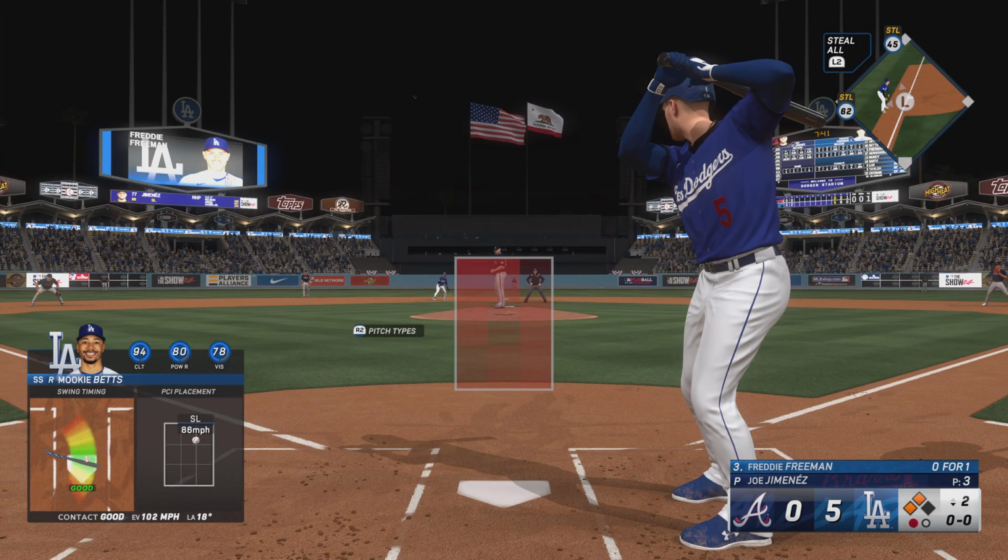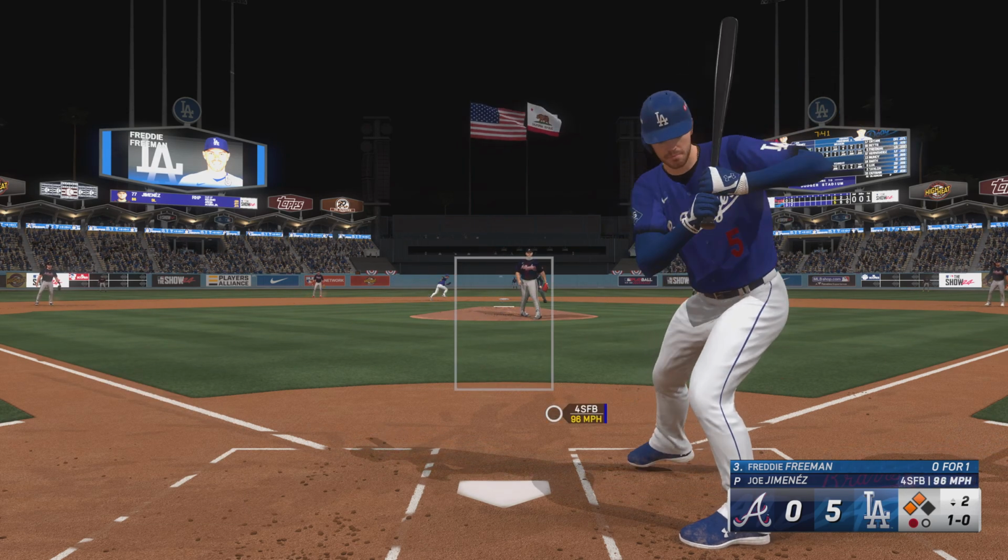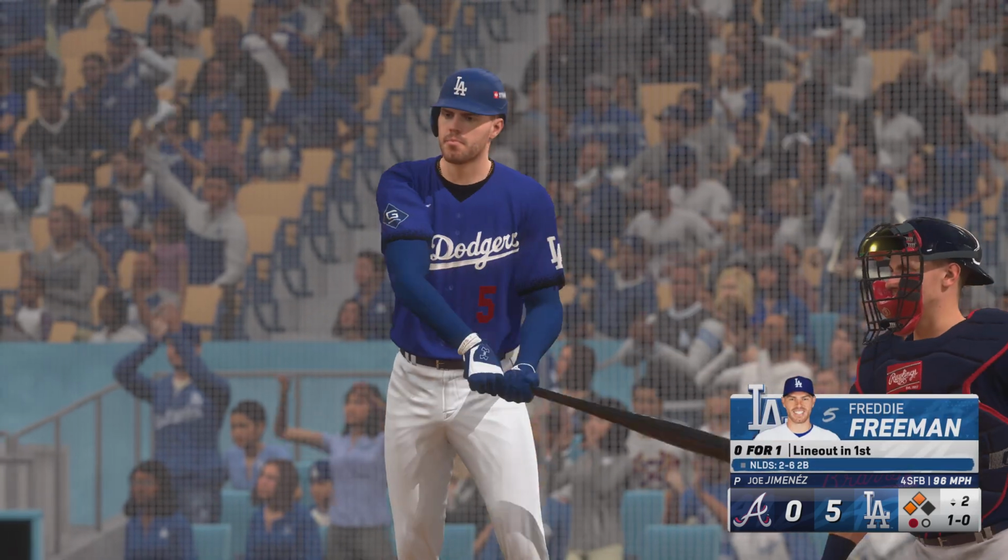Freddie Freeman up to the dish. He's got the power, but great contact skills. One of the best contact hitters in the game. That's off the mark. 1-0.